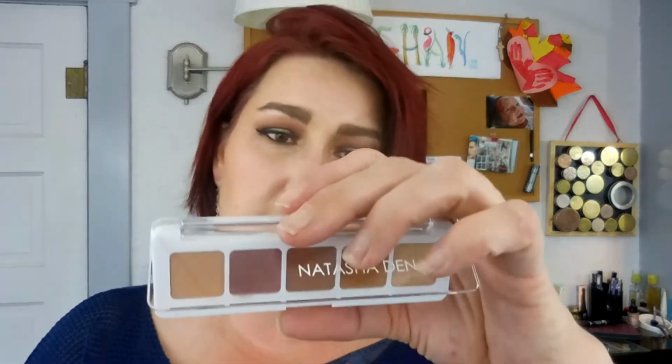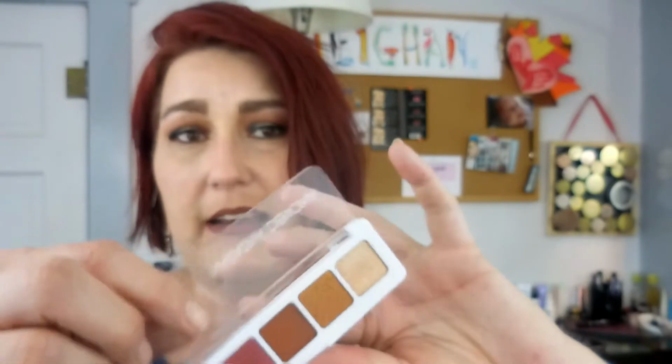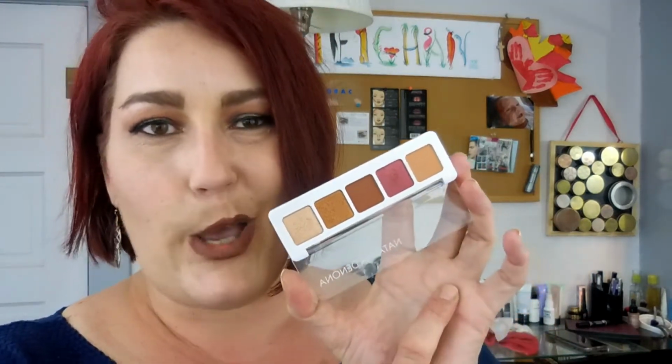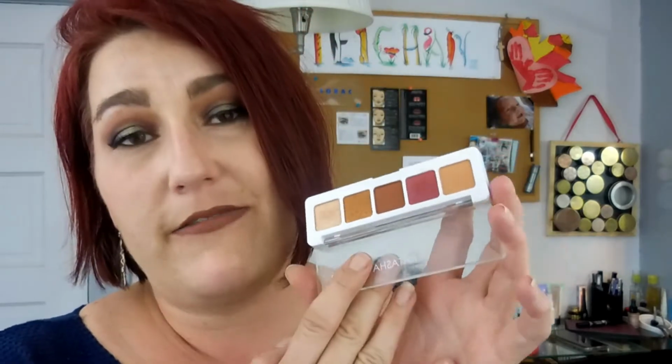So the next thing I want to talk about is this Natasha Denona Mini Sunset palette. You guys, I love this. I will insert a picture in here of me wearing this palette. This is a beautiful palette, and I did not think that this was going to be a standalone palette. Like, you can't do much with 5 shades, right? I have palettes in my collection that have, you know, 26 shades that aren't standalone palettes. So how is a 5-pan palette going to be a standalone palette? This is a beautiful palette, and it is definitely a standalone palette.